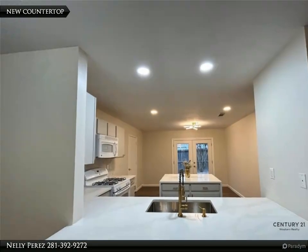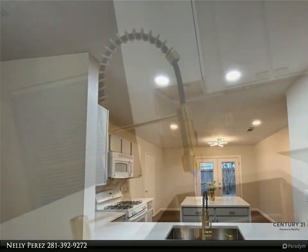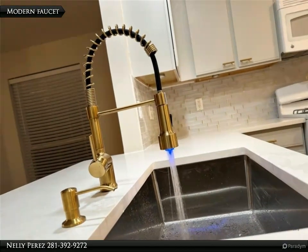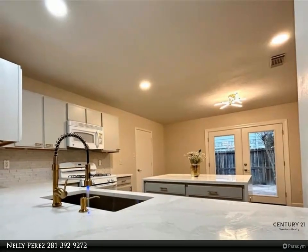The home office could be used as a fourth bedroom and has a closet. The master bedroom has a large walk-in closet and an executive bathroom with granite countertops, double sinks, jetted tub, and a separate shower. Zoned to George Ranch High School.